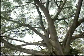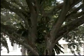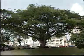The branches of this tree are all spread out. Compare this tree to those in the forest. What adaptations do the trees in the forest have to help them capture maximum sunlight for photosynthesis? Well, they have to grow taller to compete for sunlight. They also have to make do with a smaller crown, as there's less space now for the branches to spread out.